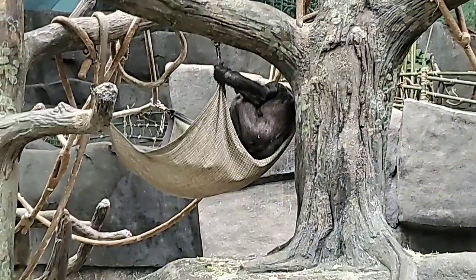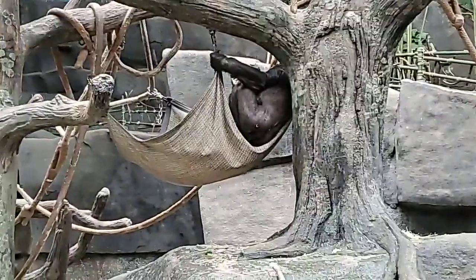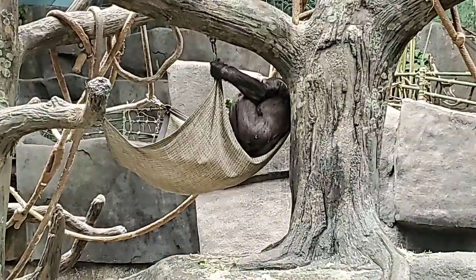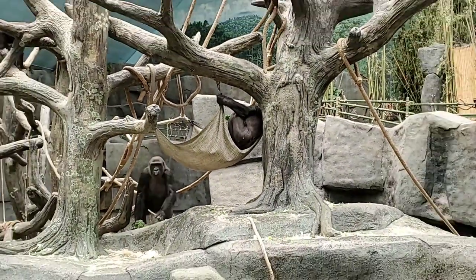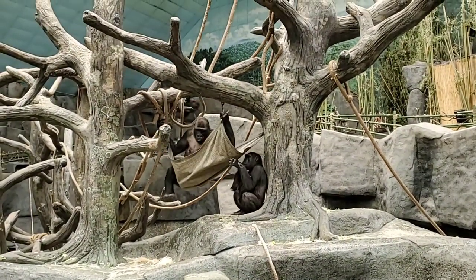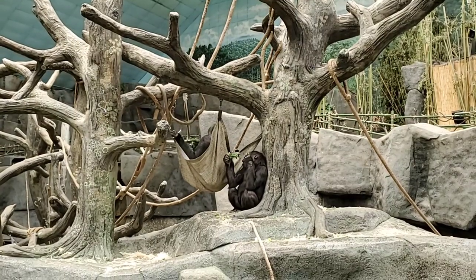So she's making herself a little nest there. Yes, and we do have a little nest there. We do put out hammock materials for our animals. We want to make sure there are softer enrichment items in our habitats that the animals will go to. And you saw a little bit of social behavior there.